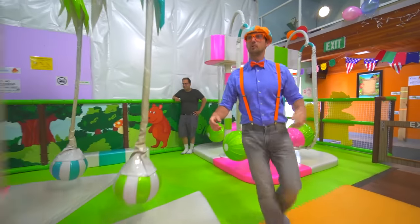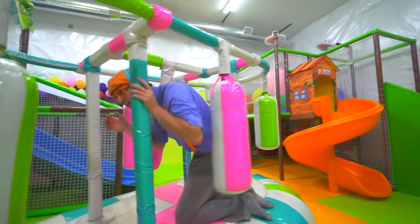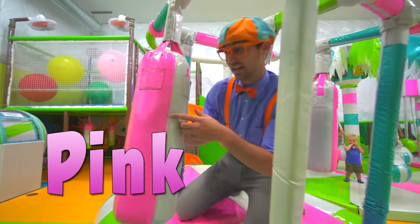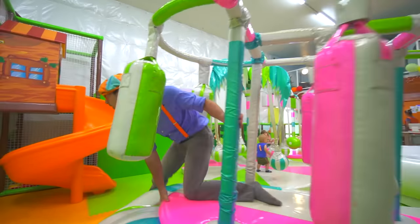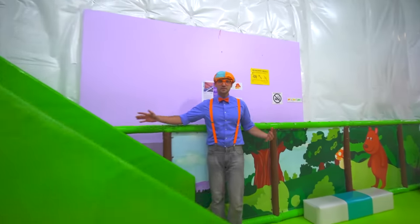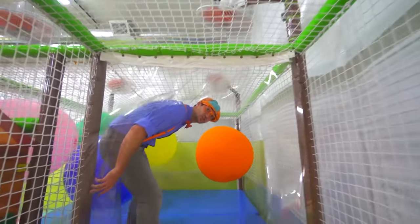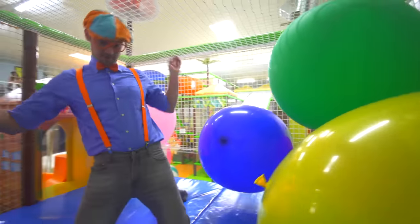Okay. What's this over here? Wow! These are green and white. And these ones over here are pink and white. Oh, look up here. There's floating balloons up here. Wow, this room has giant, colorful floating balloons. Whoa, look at them.